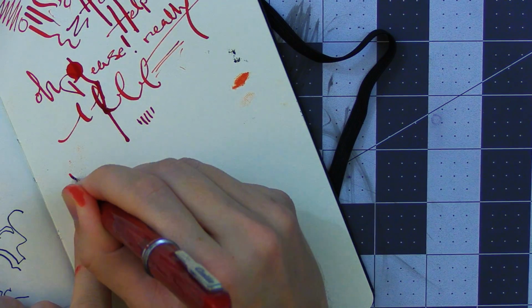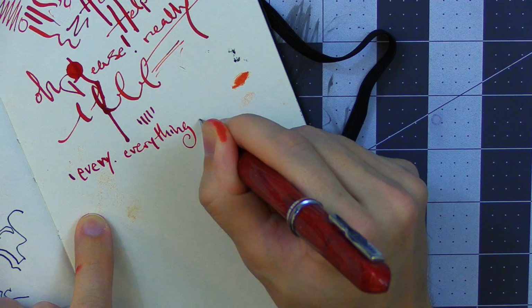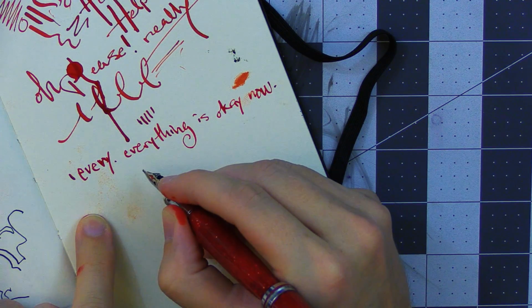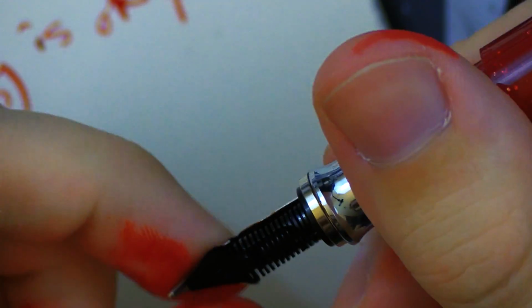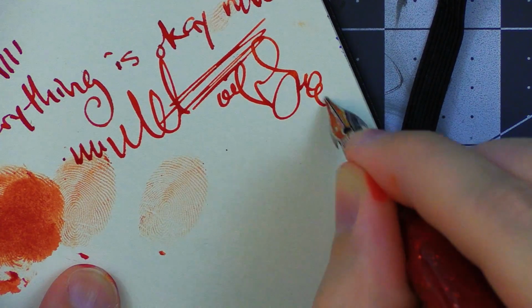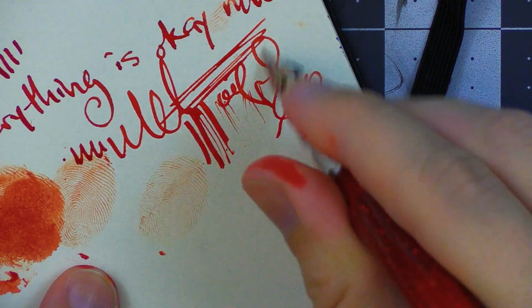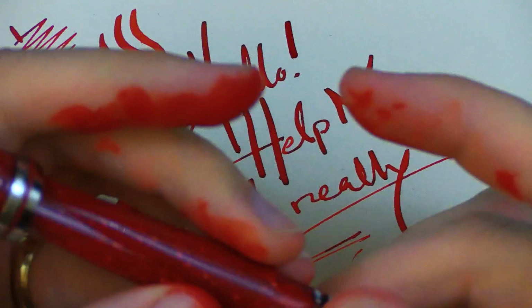Maybe I should hold it straight up and down more. Everything's okay now. Really? Do you think so? I'm a little bit stressed out, though. When it works, it really works. The flow is incredible. Hey, hey, hey. And then when it doesn't work, it really doesn't work. Good thing the ink is as red as the pen, or I'd be making a huge mess right now.